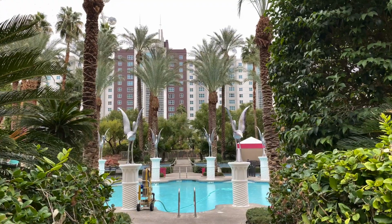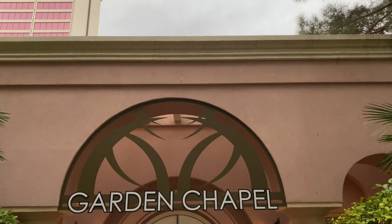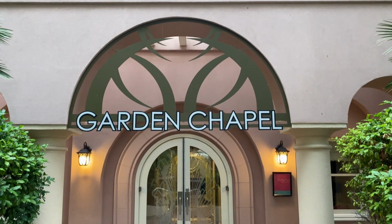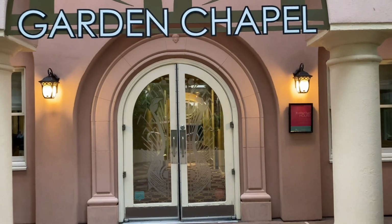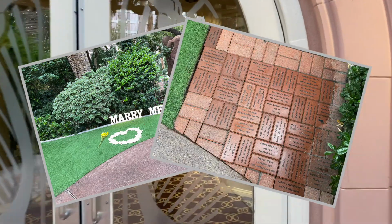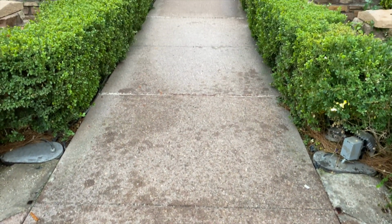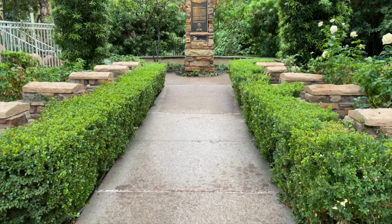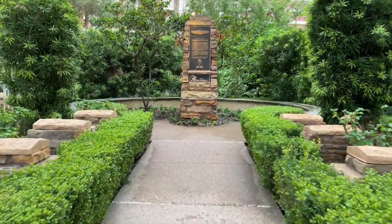a peek at the pool, and more than a little romance. You've not only got the historic garden chapel, there's also a spot for popping the question and some bricks commemorating happy couples. And last but never least is this homage to Bugsy Siegel, who had a brief hand in the creation of the Flamingo back in the 1940s.